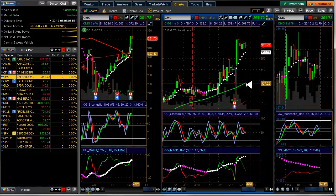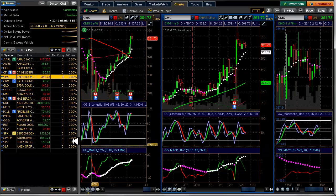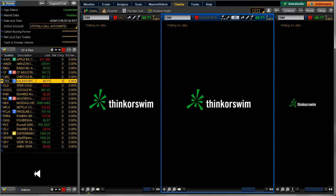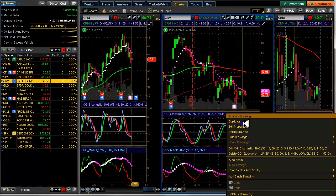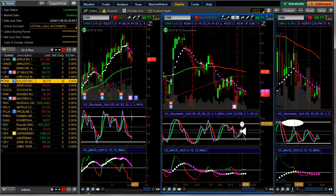We're in an uptrend. Nothing of any interest going on with stochastic here on Chipotle. If you want to take a pure directional bet on it, I suppose you could, but I'm not going to. Alright, Salesforce, new downtrend, never hit our target. We're going to take a pass on that.